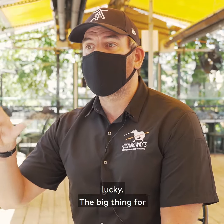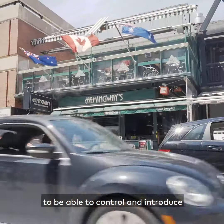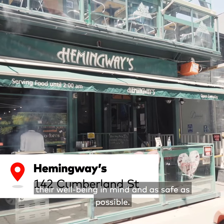The big thing for our industry, the restaurant hospitality industry, is that we're used to rules and regulations. We are a really good industry to be able to control and introduce these new rules and regulations to keep our patrons and our staff and their well-being in mind and as safe as possible.